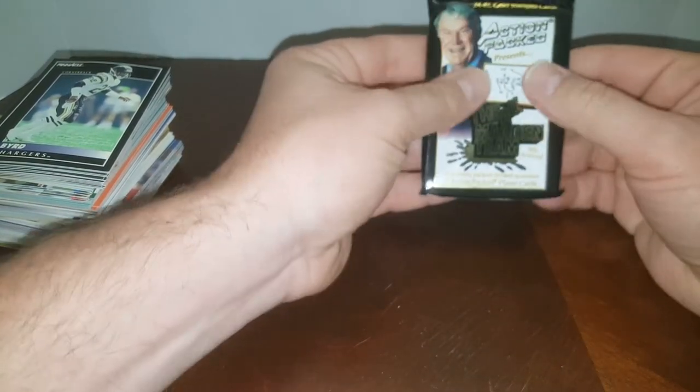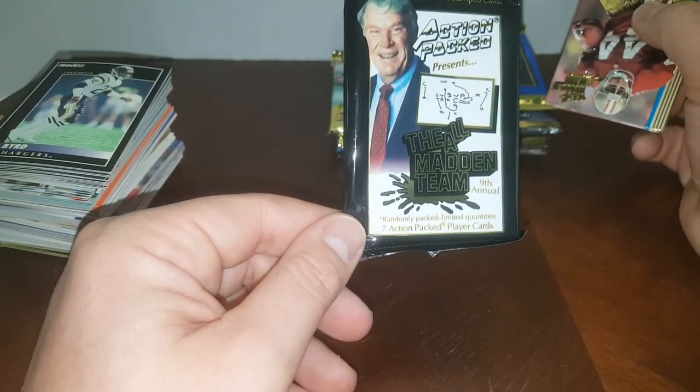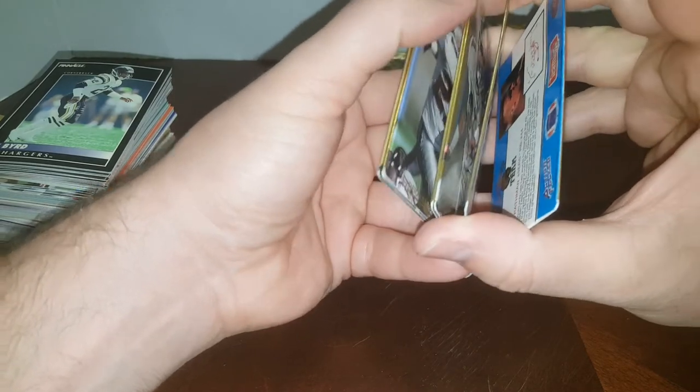All right, action pack. I think these are 93s. This is a special one, I think. Yeah, the All-Madden team. So we'll see what's in here. There's a randomly packed limited quantities. I don't know what that means. Anyways, take a quick peek here. Just gonna get them all separated here.